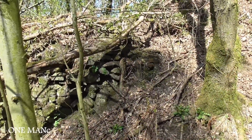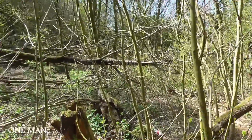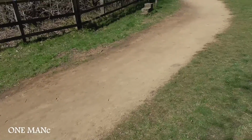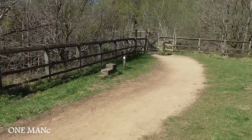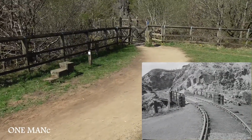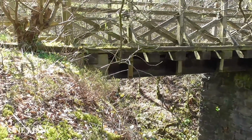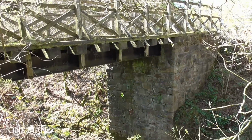Right, let's get back to that main branch line, the one that was going down to the ironworks. So as you can see with the shape of the bridge, the pathway, this is where the railway curved round and went over the stream. See if I can show you one or two shots of what it used to look like a long time ago. And there she is, the original bridge that went over. Wow, stone and all. Well preserved, well done.